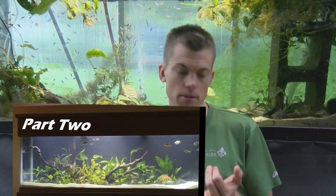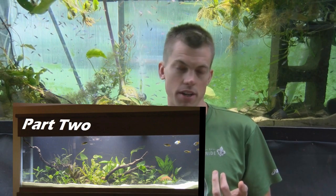He proceeds to tell me that the rainbows that he put in there were gasping all of a sudden. The Demasoni barbs he had are gasping all of a sudden. And he ended up killing about half the fish in the tank. Some of the other fish were fine. The exact same thing that the fish were doing in my aquarium, okay?